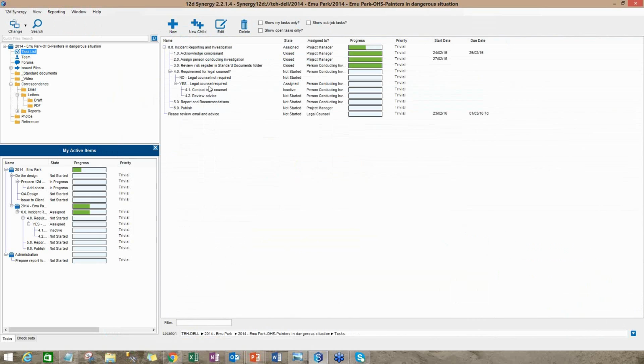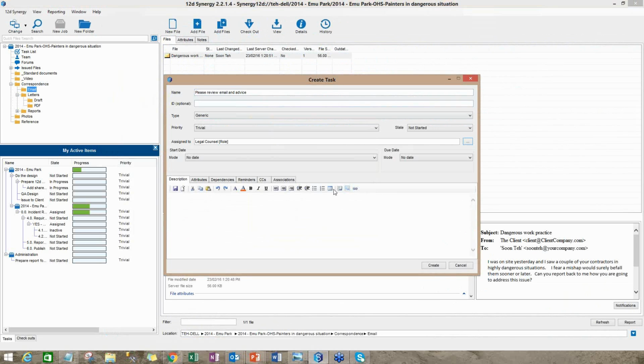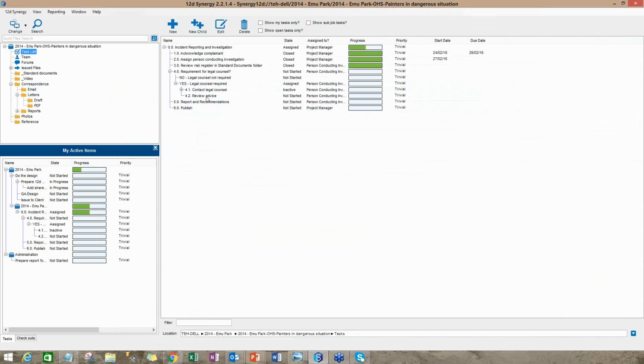Go back to the task list. There it is. That's the task that was created for the legal counsel. Now, it is displayed at the bottom of the list, but really it should be up here, so I can drag and drop that task. So contact legal counsel, and there's a subtask here where I have issued some instructions. And with that instruction, there is an attachment or a link to the email.